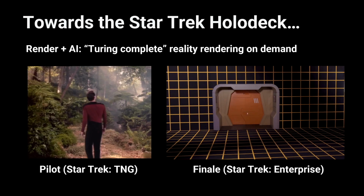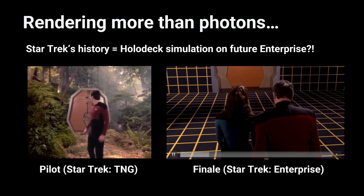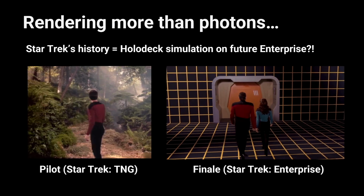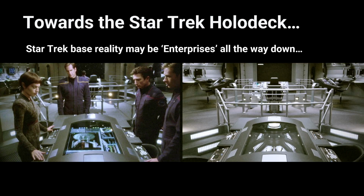This is from the end of Star Trek Enterprise, and on the left is the first episode of Star Trek: The Next Generation. It's a nice bookend because, as it turns out, this series, Star Trek Enterprise, which premiered in 2001, ended in 2005, turns out the finale, it's all in a holodeck simulation. So as you're watching this final episode, you realize, well, wait a second, the entire show, at least the last episode, has been inside of the future Enterprise, the Enterprise D. And it kind of makes you wonder, seeing this, is it Enterprises all the way down?